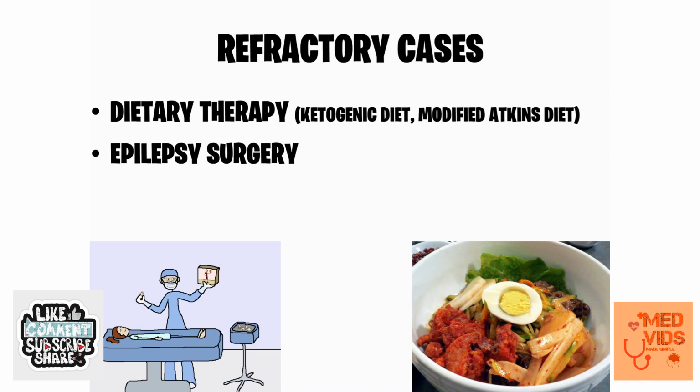Now, that is one of the last resorts tried for seizures, and it has been found to be quite effective in controlling epilepsy in refractory cases which do not respond to normal medications.